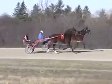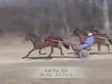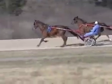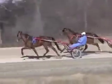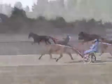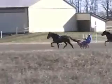She's really come along a lot lately, and I'm really pleased with her. Third set, we'll start with Ask for Me, that you were on, a Mr. Big filly, $11,000 out of the Standardbred Canada sale. She's really surprised me. I went to the sale, and I wasn't looking for a Mr. Big. I'm not a Mr. Big fan. She caught my eye, and I thought she was the best looking filly in the sale.